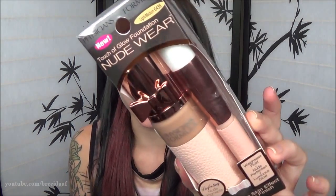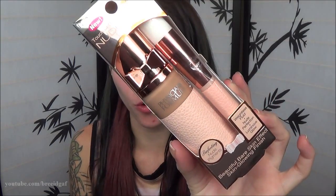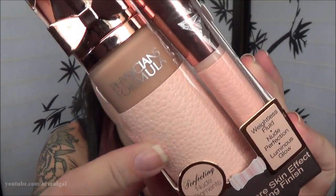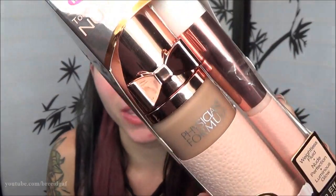So the first thing I'm going to be trying out, and I'm really excited about this, is the foundation, and this is the Physicians Formula Touch of Glow Foundation Nude Wear. So it just looks like that. The packaging is absolutely adorable. It just looks so cute. It looks very high-end with that texture on it. The bottle just has a bow, and it also comes with a cute little brush as well. This is supposedly a new product because I've never heard of it, and it says new on the packaging. But yeah, the packaging is super cute.